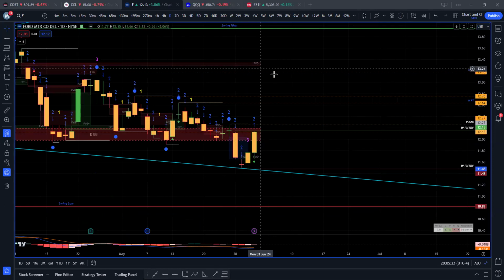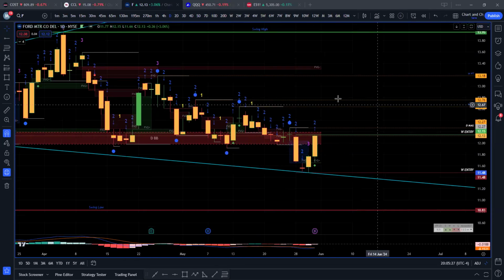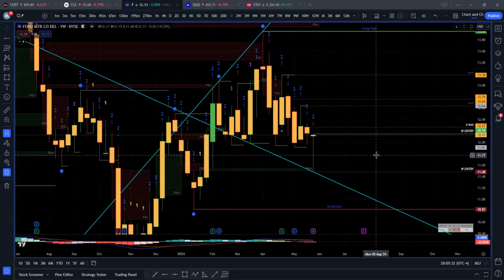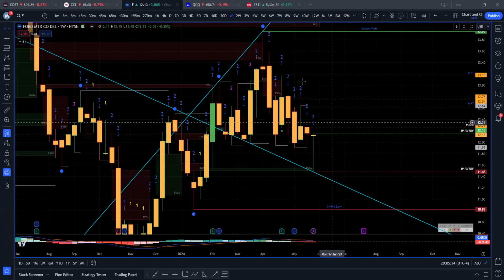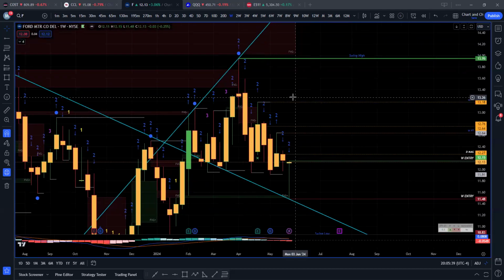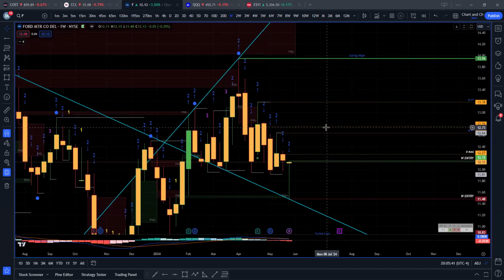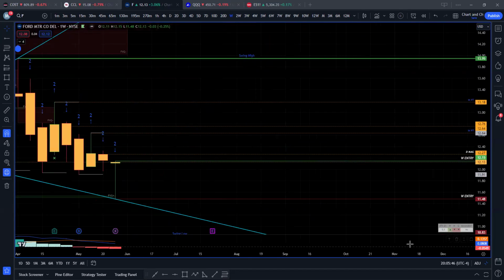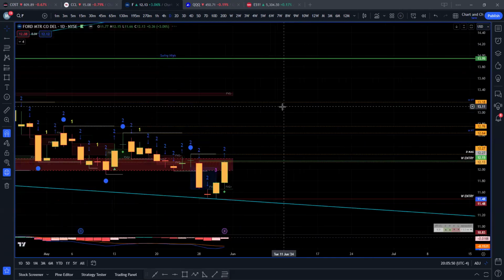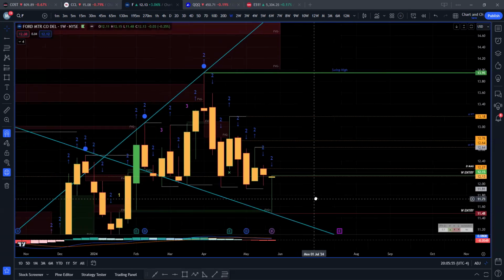But honestly, for the contract that I'm recommending, the daily really is just going to be noise for you. It's really going to be about how the weekly closes, because I'm targeting the 13 up here. I'm targeting the 13 call, August 16th expiration. So this would be a trade of patience. And Ford does not move fast. We're talking 30 cents on average for Ford.